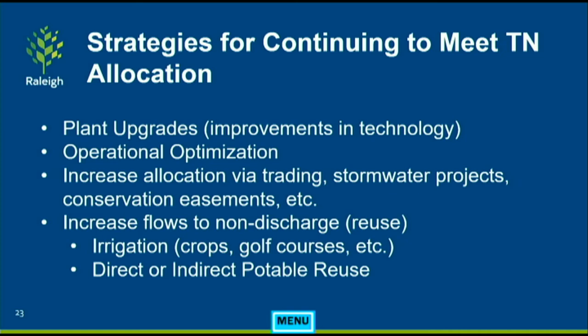But we can also increase our allocation. There are some methods for increasing allocation, and we can do that by trading with other utilities. We can purchase nitrogen allocation from other utilities who hold it. The problem is, they're not willing to sell it, because that is their growth as well. That's their future. There are projects that can be done to earn credits. Kenny talked a little bit about that. We can do mitigation projects to earn allocation that we can add to our allocation.